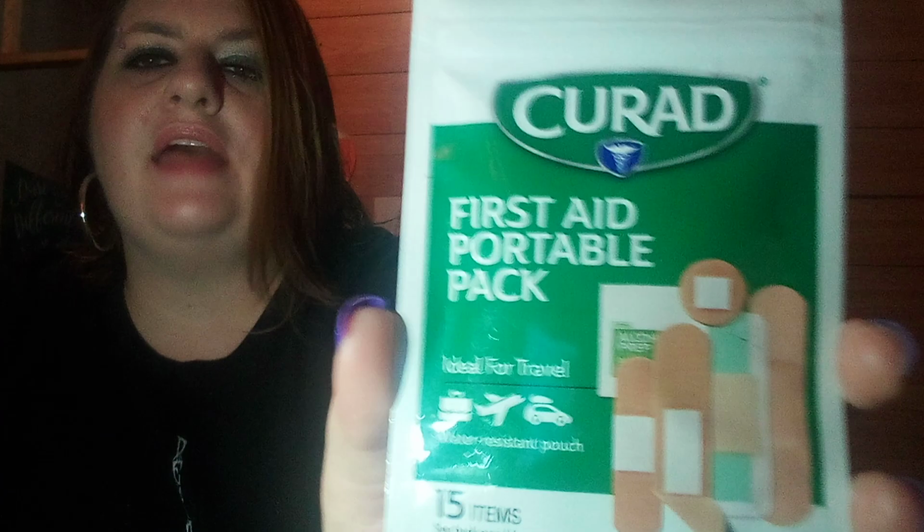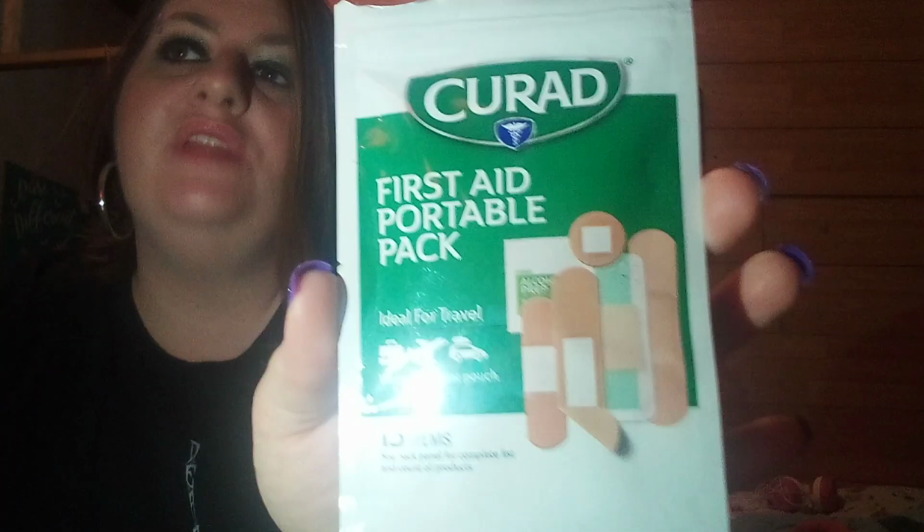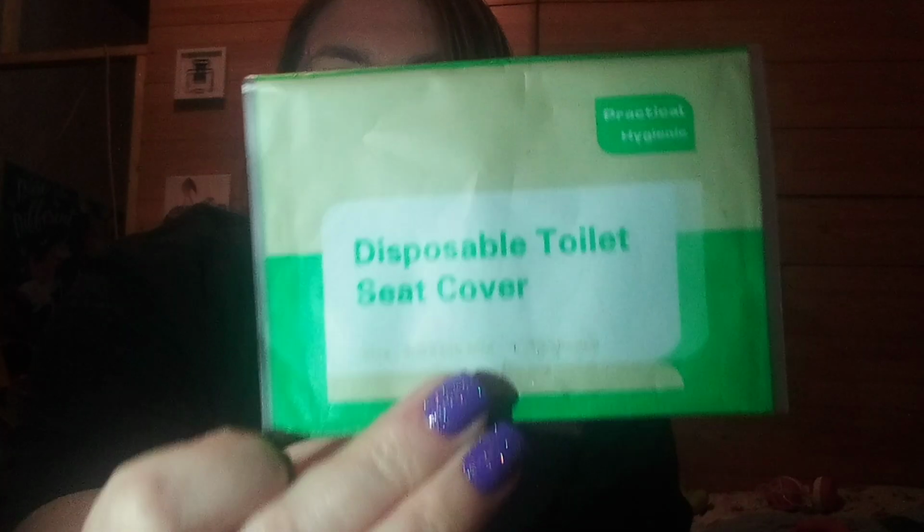And then I got this first aid pack. I got this from the Dollar Tree. You never do know when you may need it, so, yeah. And also, I got these, oh god, Kat, you scared me. I got these toilet seat covers as well.